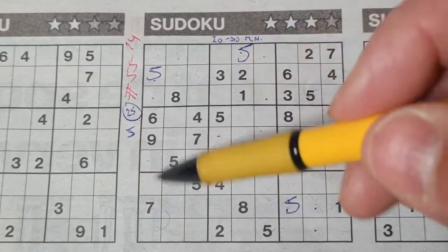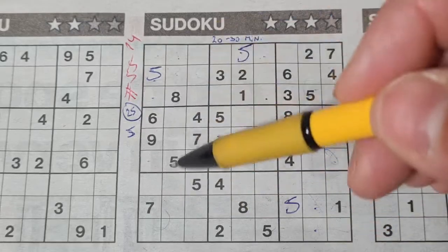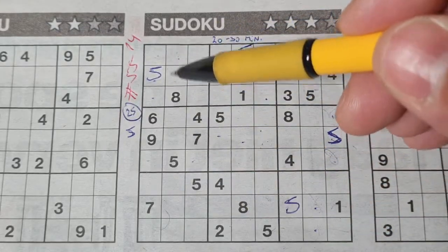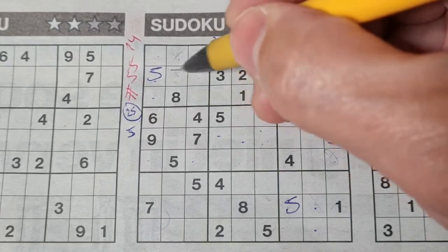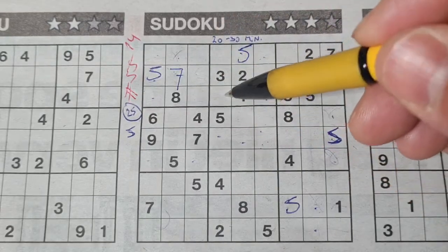7 in this column, third column, 7 in the first column. So in the second column, only 2 places left for the 7 should be here or there. We see here 7 in the first row, no 7 there. 7 should be there.